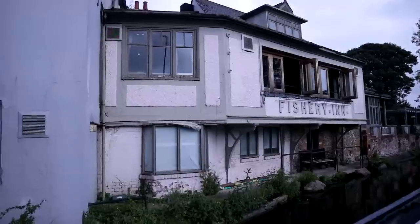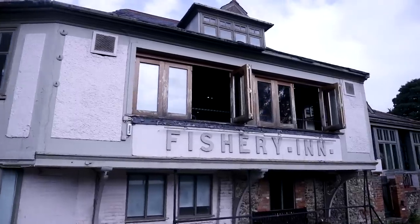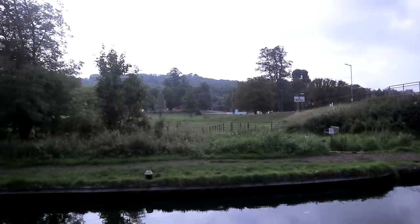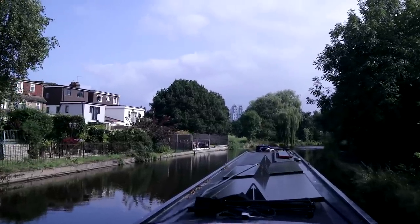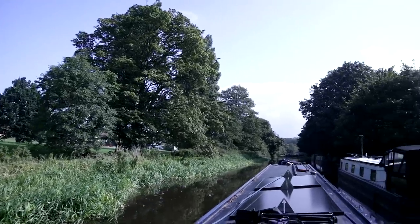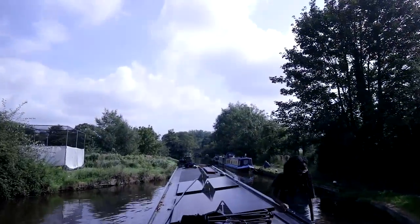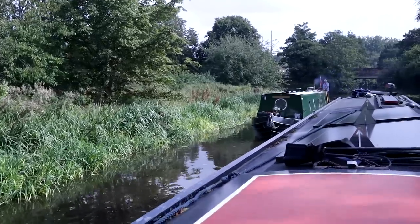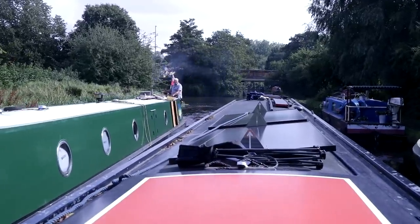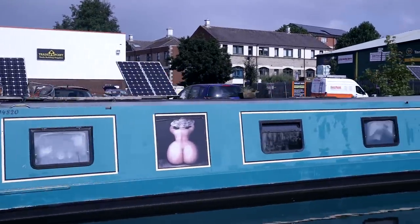We were now in Hemel Hempstead. We liked the look of this pub, the Fishery Inn. The moorings near the railway station were popular. We do love a Cyclops boat. Most canal boats have flat bottoms, but this one is clearly more rotund.